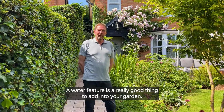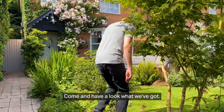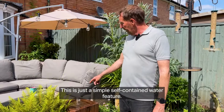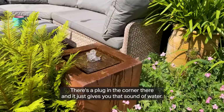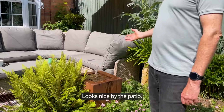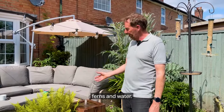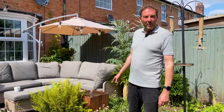Water features are a really good thing to add into your garden, gives you a different dimension. Come and have a look what we've got. This is just a simple self-contained water feature. The water sits in a little reservoir, just need to plug it up. There's a plug in the corner there, and it just gives you that sound of water. Looks nice by the patio, goes really well with the fern as well. They seem to sit really nice together, ferns and water. So that's a nice little bit for a patio area.